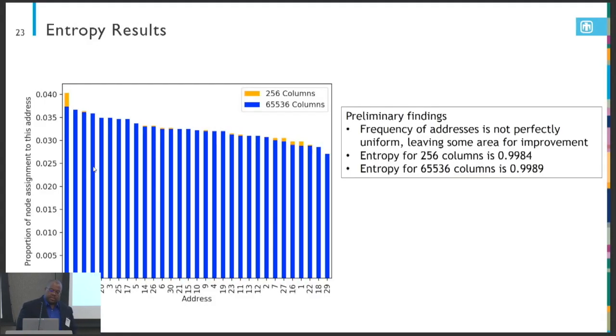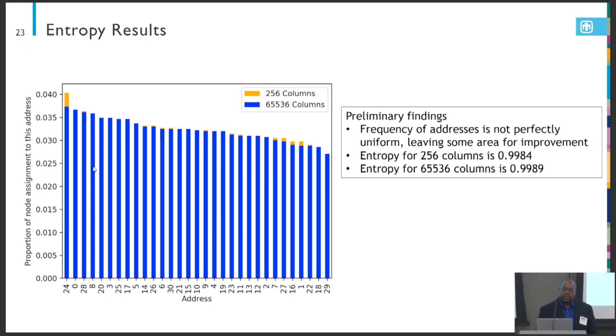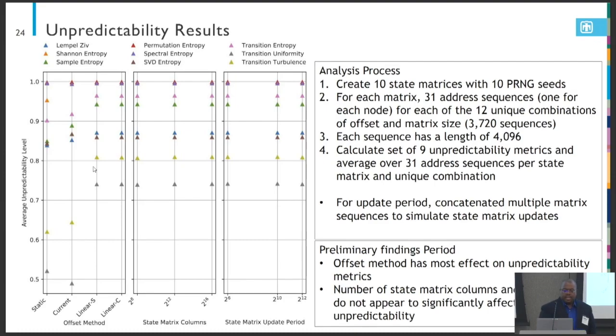I mentioned earlier that you could do 65,000 columns, but that would take you 19 seconds to generate everything. We did a histogram, and we found that even if you have 256 columns, which would take you less than a second to generate, you get similar entropy results to what you would for 65,000 columns. So we can say with confidence that generating a smaller state matrix still gives you hopefully similar security guarantees. But we wanted to go a step farther, and that step farther was looking at unpredictability metrics.